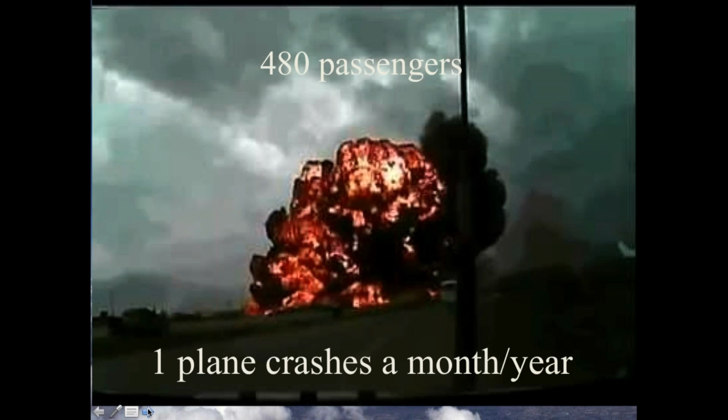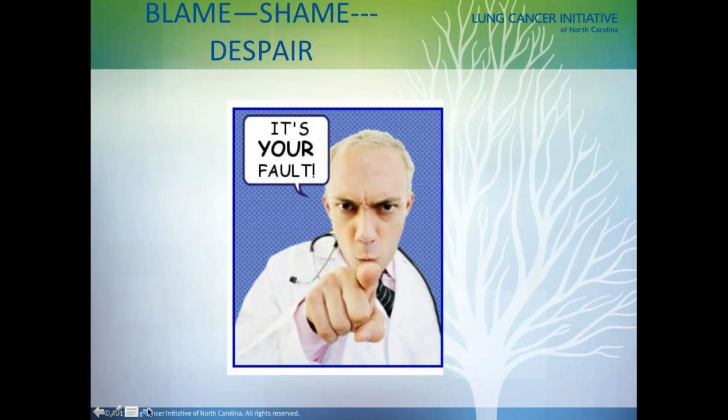If you take that nationally, that's one per day nationally. Now, if you think about the news coverage whenever there's a plane crash, which is terrible, and it's a tragedy, but there is a plane, a 747, crashing every month in North Carolina, and it's from lung cancer. So just think about that impact.